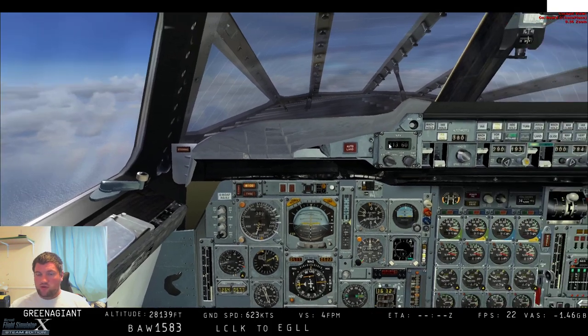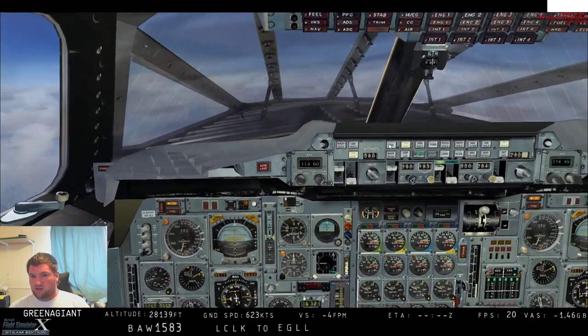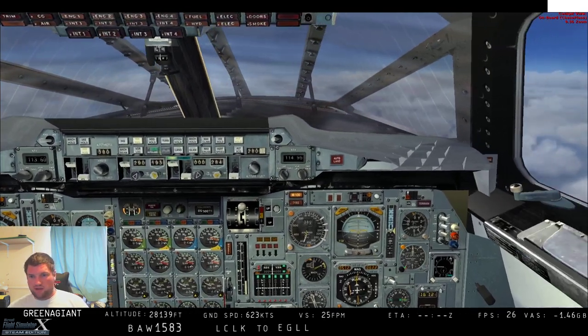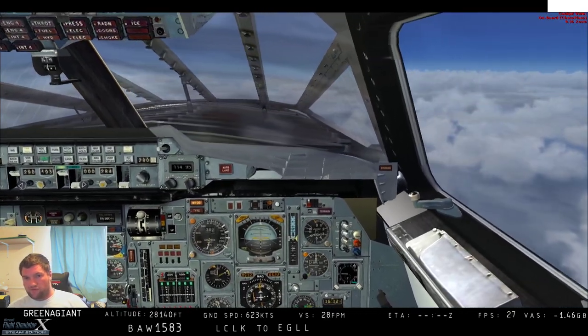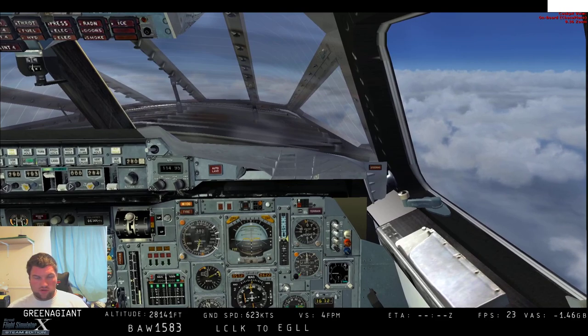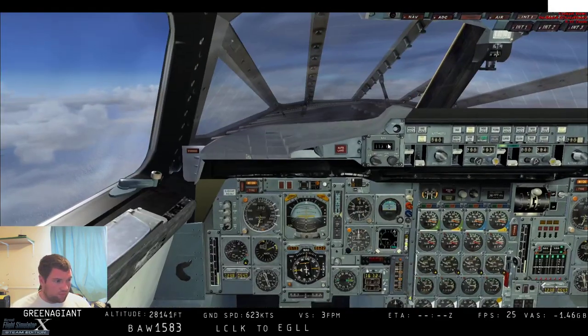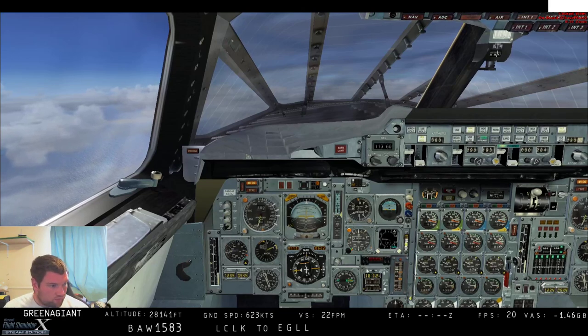But off the nose, which we won't see because of our nose-up attitude and subsonic and all the rest of it, off the nose is Blighty itself and the White Cliffs. And we know we're approaching England because look at the cloud. Blooming everywhere. What a surprise.